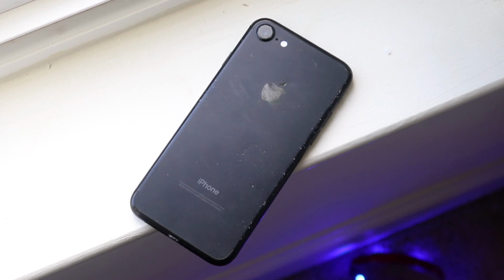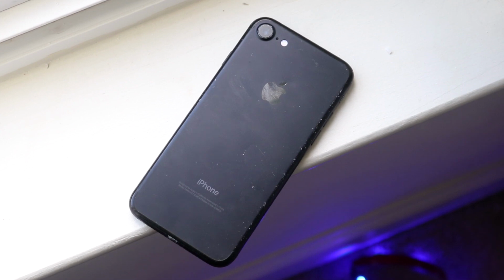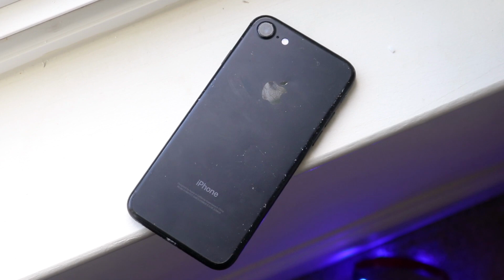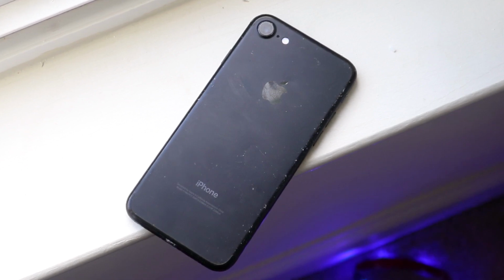Now, you do have that lightning port on the bottom, which, like I said before, means no headphone jack on this device. And on the back, you have the aluminum back, which I still think is one of this phone's stronger assets, because it still feels like a pretty premium device when you compare it against even a lot of phones that came out in 2019, even probably now in 2020.